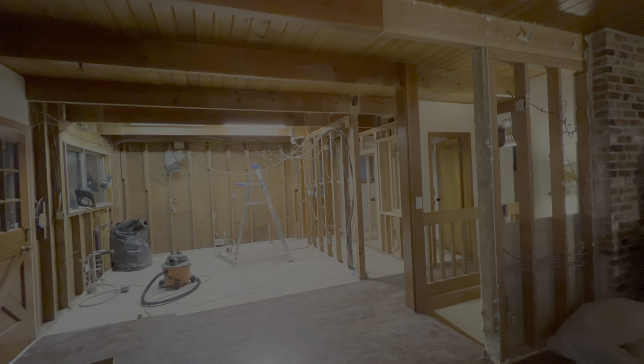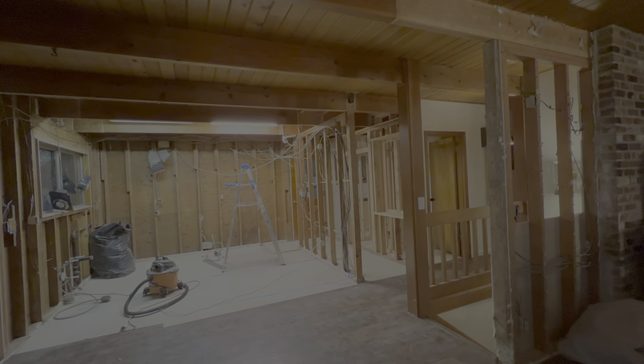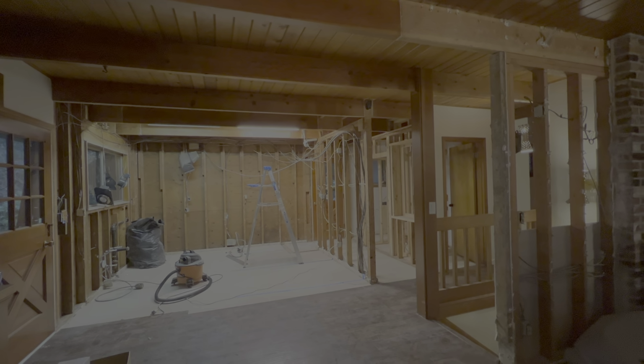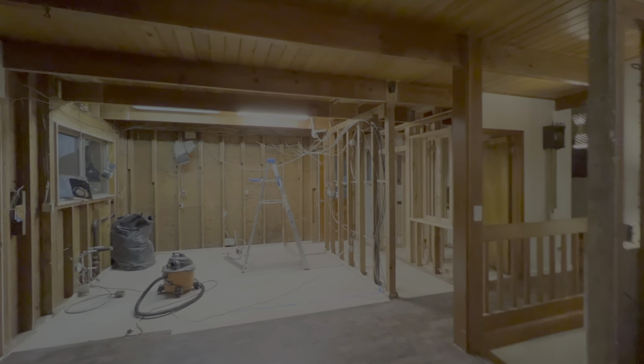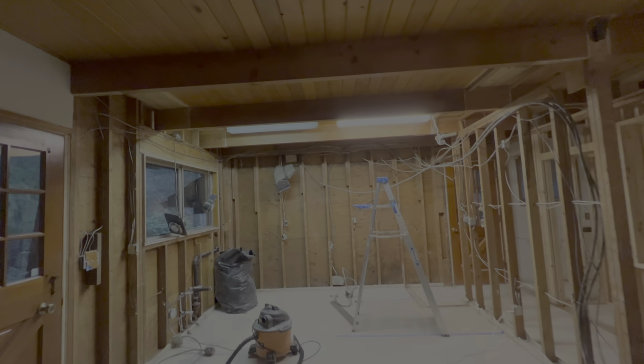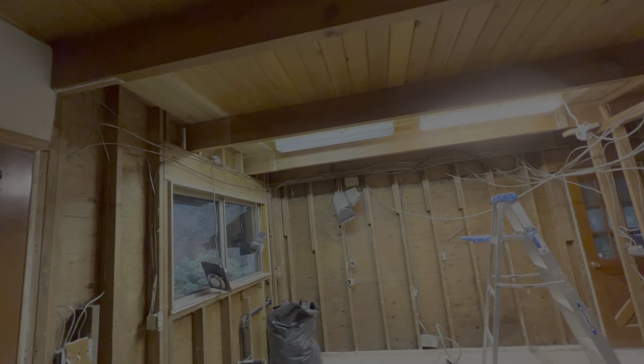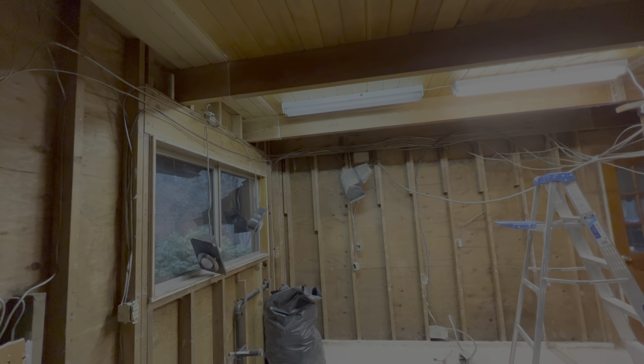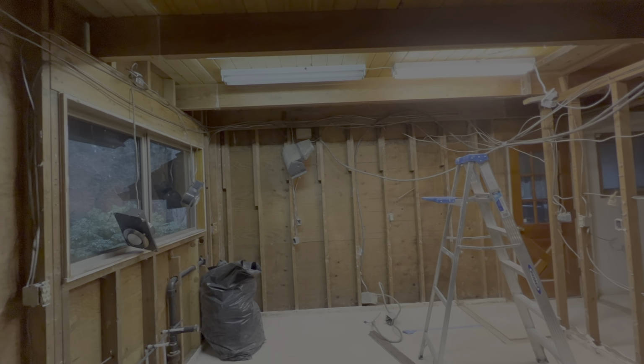This is the unglamorous side of remodeling, and it might not look like much progress has happened, but we've actually gotten quite a few things done this past week, including yesterday we got all of the soffits down, and it's amazing how much taller this space is going to look compared to before.